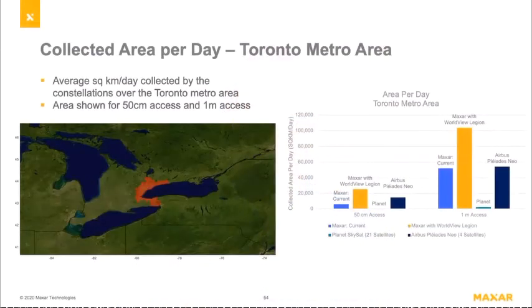If you look at the collected area per day, now let's compare several of the constellations. This is the amount of area that can be collected per day over the Toronto area. And you look at Maxar today with the addition of Legion and comparing that with Planet and Airbus, you can see that Maxar is substantially more capable over that area. And this is for 50 centimeter as well as 1 meter access.